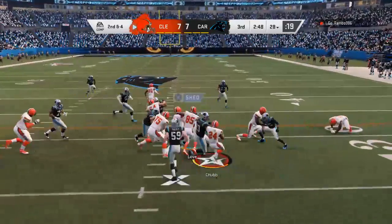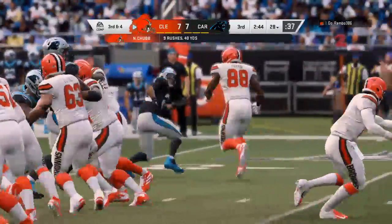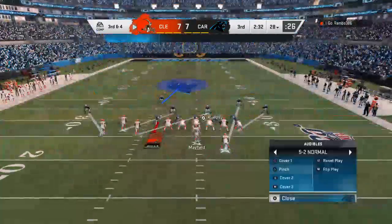They run it again with Chubb. And this time he's not going anywhere. They'll get him down right at the line of scrimmage. No gain on the play that time, and they'll look to convert on what will be a 3rd and 4.